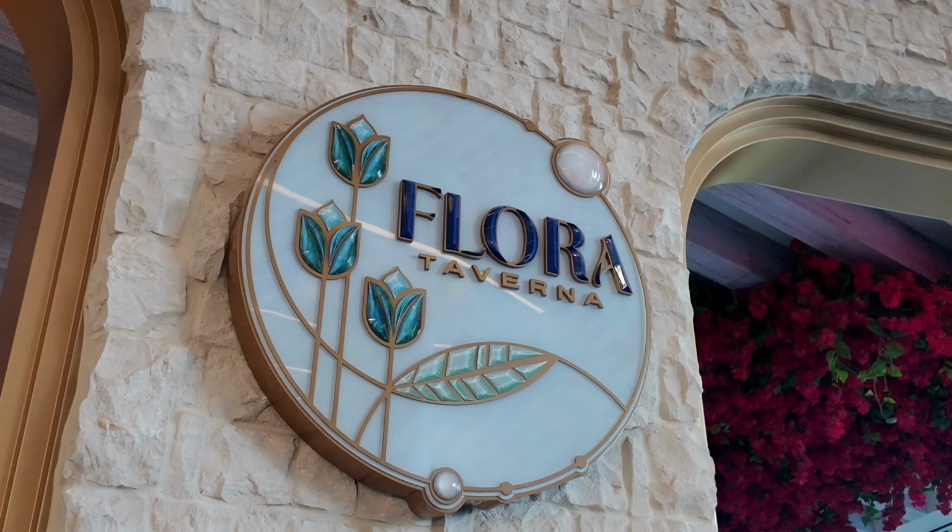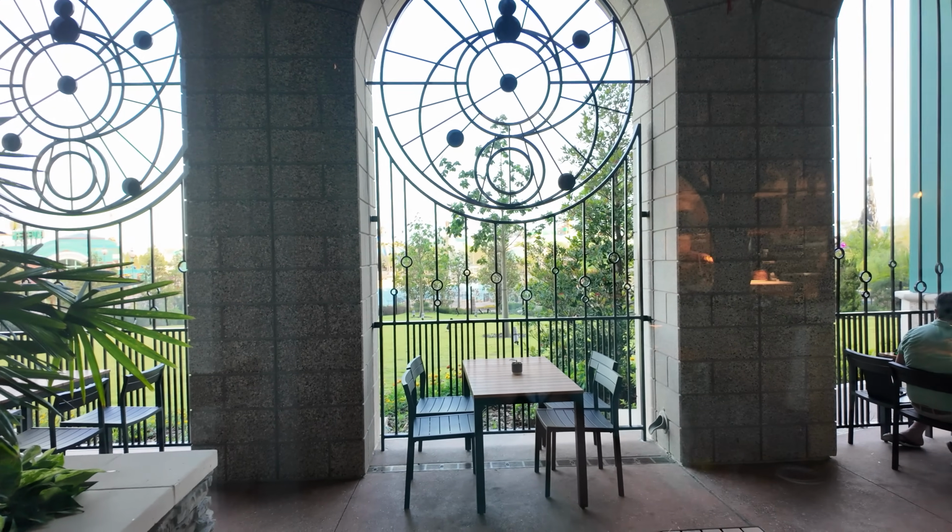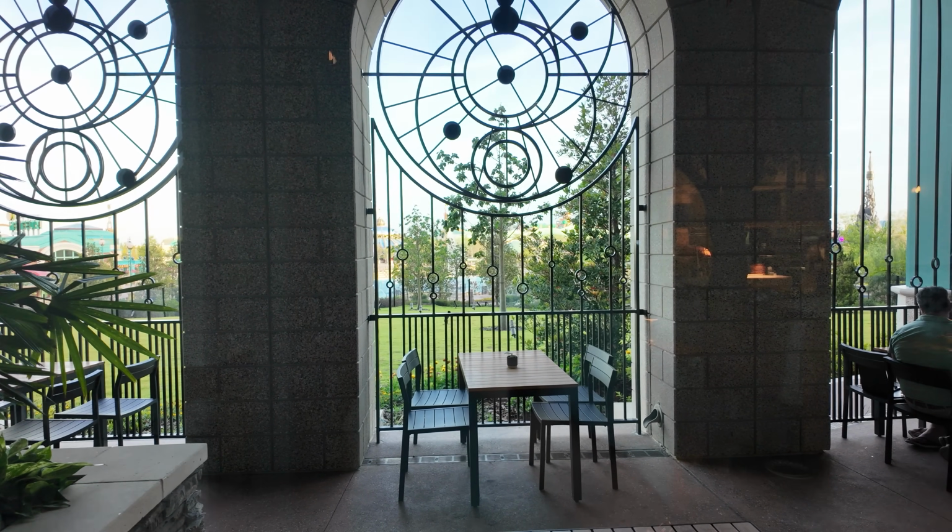We're having dinner at Flora Taverna here at Helios Grand. Has some really good views of Epic Universe out here. Has some pizzas and some Italian sort of food and some seafood as well. And so I'm excited to try it.